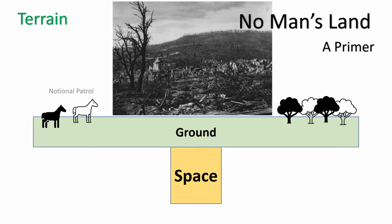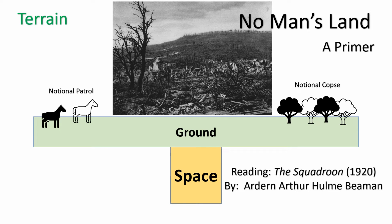Let's get to the story as recounted in The Squadron, Arden Arthur Hume Beeman's account of his experience during World War I. This reading is from The Squadron, pages 185 to 188.